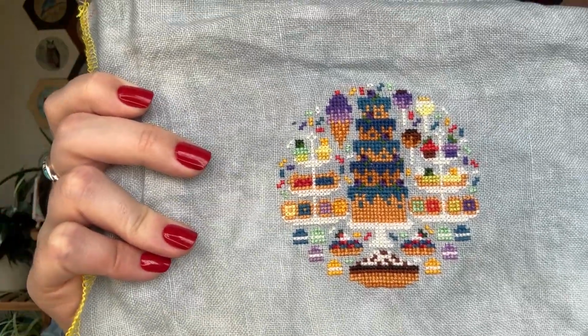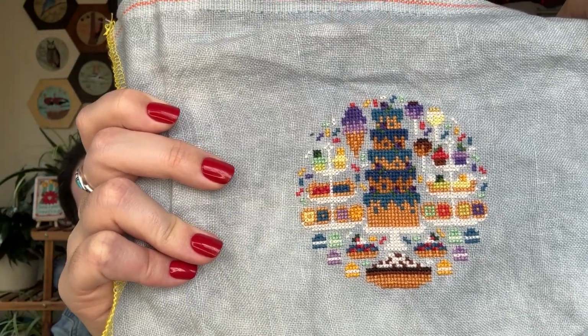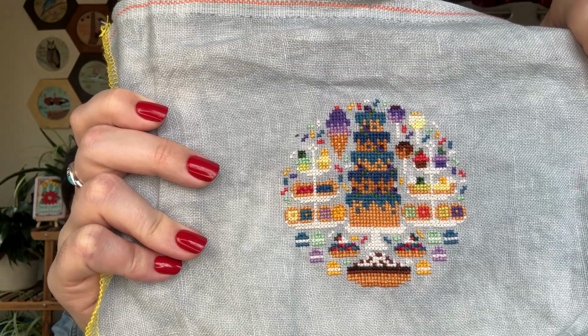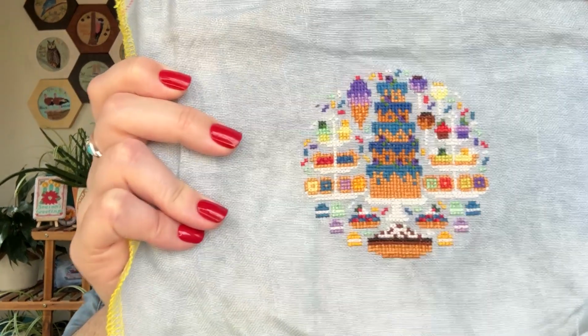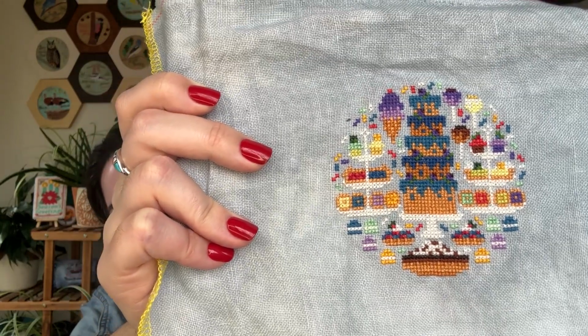I love the colors in this, but boy, some of that little confetti was very annoying. I'm looking at the chart and I'm like, there's like 10 colors that have under 20 stitches. Are you kidding me? But it looks great. So that was very fun. And this is on my last fabric, which, like I said, I could probably figure this one out.